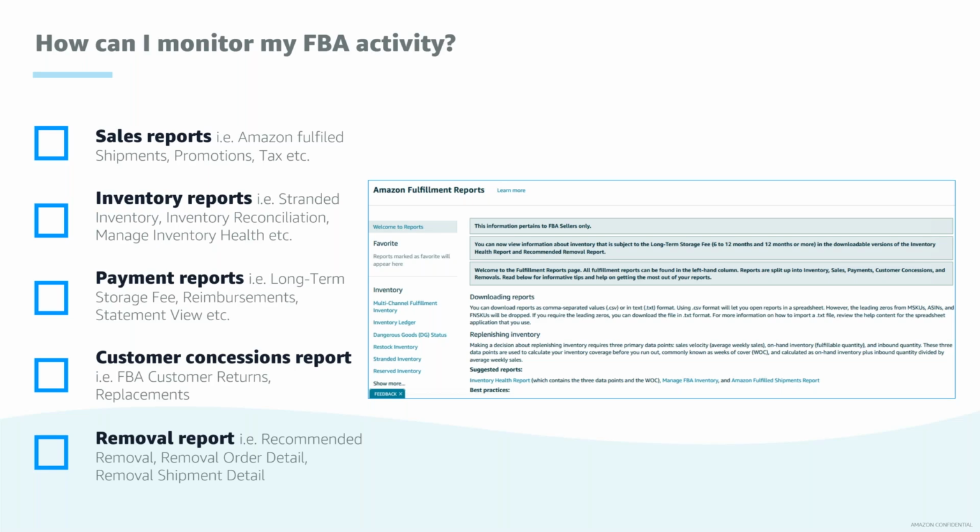It also includes inventory reports, so for example, stranded inventory, inventory reconciliation, or managing your inventory health. This is a particularly important report that will help you monitor your inventory health, which can boost your IPI score and restock limits. For more information on this, please go back to our previous webinar on fulfilling your Amazon orders.